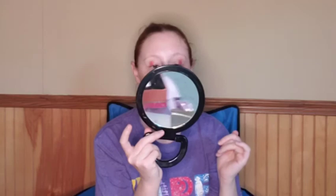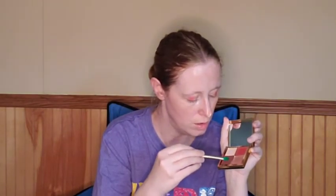Okay. I think I did better on the other eye than I did this eye, but can't win them all. Alright. I think I'm going to now take that brown shade that I was originally going to go in with. Tap off the excess, and we're going to go the very outer corner here.